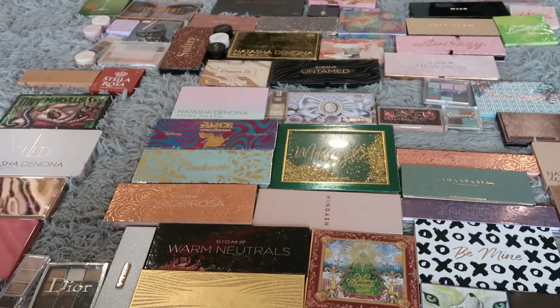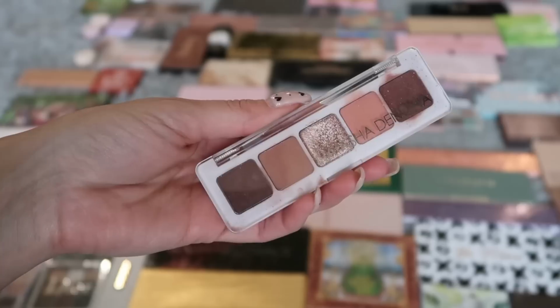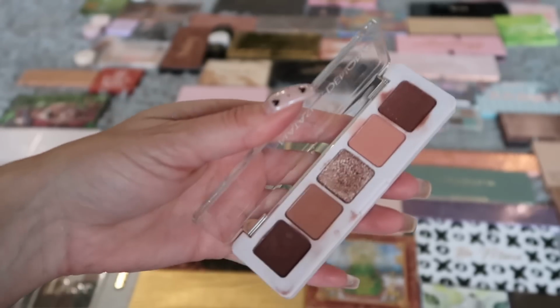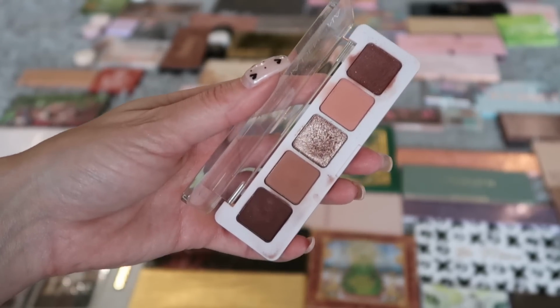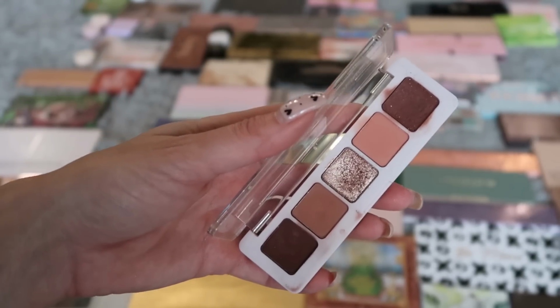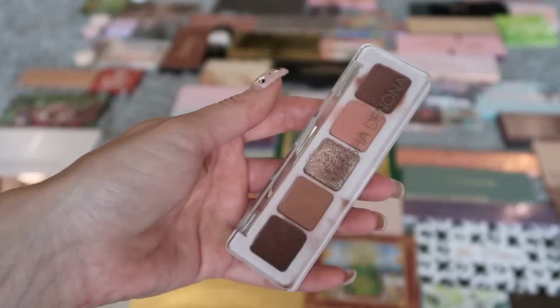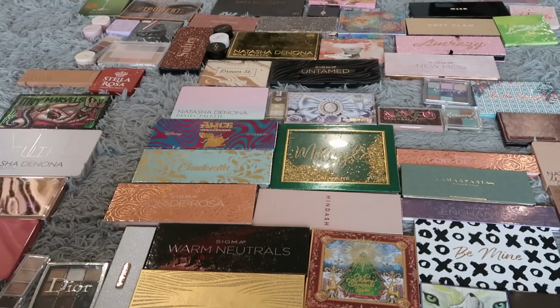Ugh. Am I going to declutter the majority of my Natasha minis? Okay, here we go. And then we have the Mini Biba palette. This is another one that I liked. I think I thought I was going to like it more. Okay. Yeah, I'm going to declutter this one also. Oh my gosh, this is kind of blowing my mind right now. I can't believe this. Okay, we have two left.